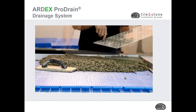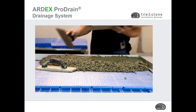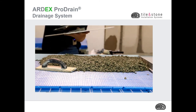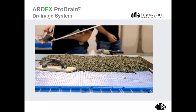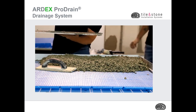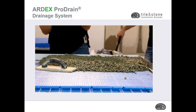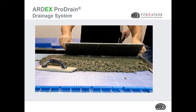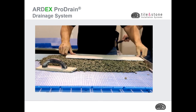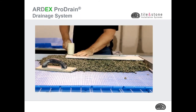So here we have a 12 by 24 porcelain tile. We're going to use ARDEX X90 outdoor mortar and simply trowel the backside of the tile. So Mark has flat troweled it and then combed in one direction. He'll then place the tile directly on the wet A14 mortar. And the advantage of the wet-on-wet installation is he can simply tamp down the tile to adjust its height.